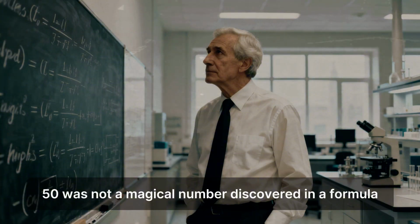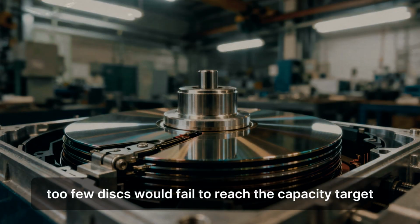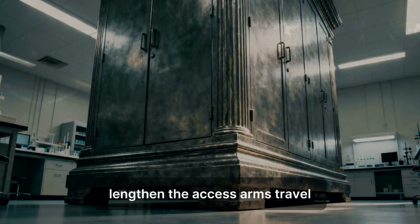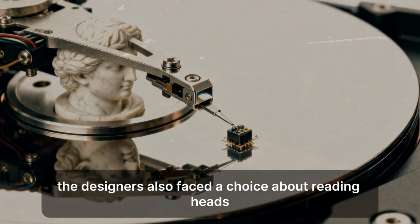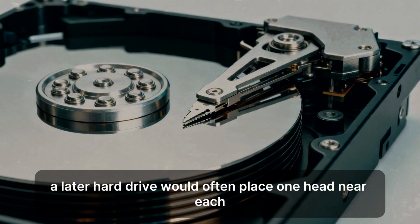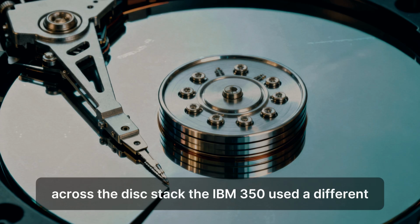50 was not a magical number discovered in a formula. It was the outcome of engineering trade-offs. Too few disks would fail to reach the capacity target. Too many would make the cabinet taller and heavier, lengthen the access arm's travel, increase spindle stress, magnify vibration, and complicate manufacturing. The designers also faced a choice about reading heads. A later hard drive would often place one head near each recording surface, allowing an actuator to move all the heads together across the disk stack.